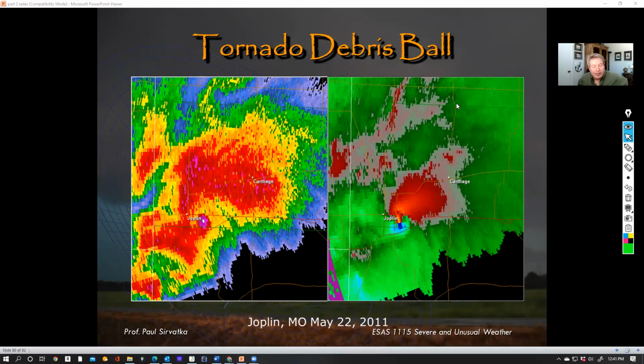Now, the last thing, and this is really good for this class, we've talked a little bit about it, is the tornado debris ball. So here we're looking at reflectivity on the right, and we see the hook echo, right? Here's the hook echo. And in the hook echo, there's this very bright region right there. Okay, so that's like, wow, that's really big reflectivity. By the way, this is the Joplin tornado.